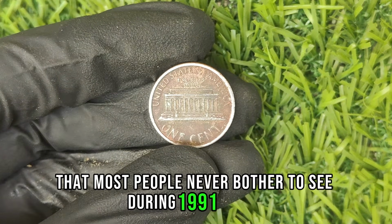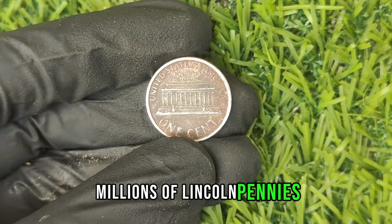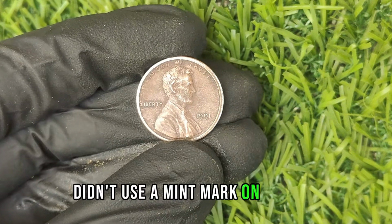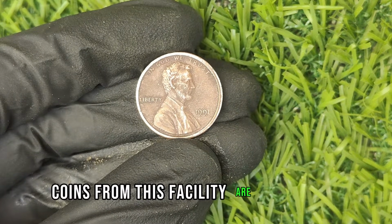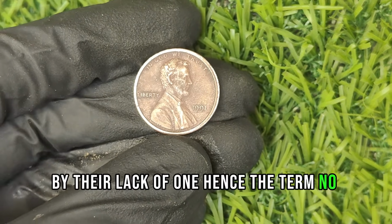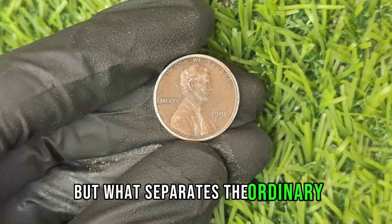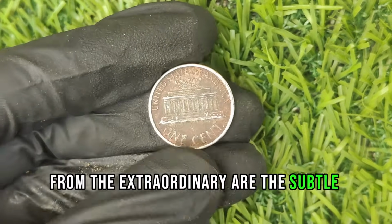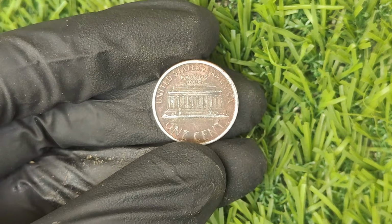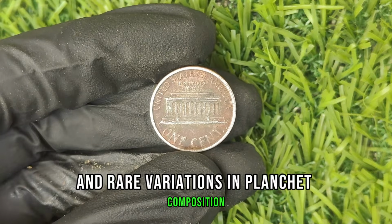During 1991, the U.S. Mint in Philadelphia produced millions of Lincoln pennies. Because the Philadelphia Mint traditionally didn't use a mint mark on pennies, coins from this facility are recognized by their lack of one, hence the term no mint mark. But what separates the ordinary from the extraordinary are the subtle differences that occurred during production: die errors, striking misalignments, and rare variations in planchet composition.